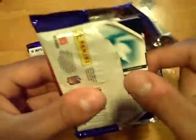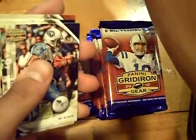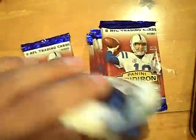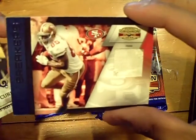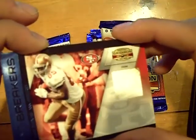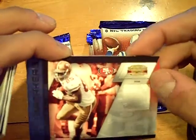Rookie of Everson Griffin for the Vikings. This pack doesn't want to open. Rookie of Russell Okung for the Seahawks. So, two packs to go in the first half of the box. We have, for the 49ers, a hit numbered out of 50. Patch, two-color patch. Lots of stitching, but a lot of one color. It's a little two-color in the corner there.